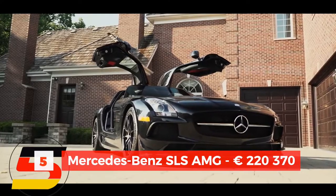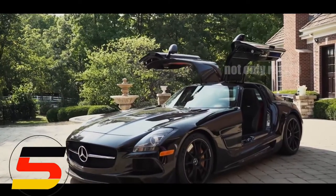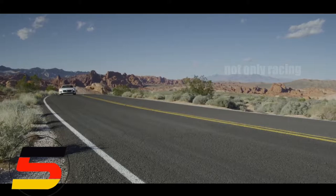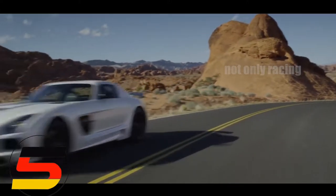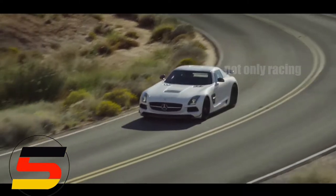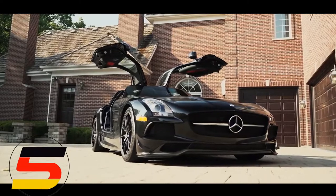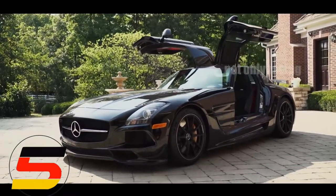5. Mercedes-Benz SLS AMG. Even by today's standard, the SLS AMG is an incredible machine built for speed thanks to its 6.2-liter V8 that generates 583 horsepower. Just like many other supercars, neither the NHTSA nor IIHS has crash tested it. Even the Euro NCAP has no safety rating for it.